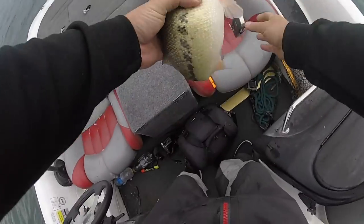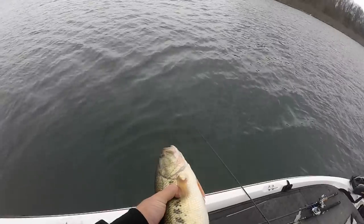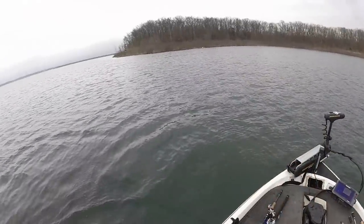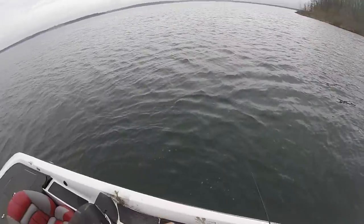197. So we got a 186 and a 197, about the same size in the A-rig, same spot. Pa-pow, got it all spot locked right there, so we are not moving an inch. We're gonna make some more casts right here. I think there's a couple fish.